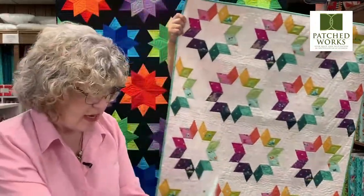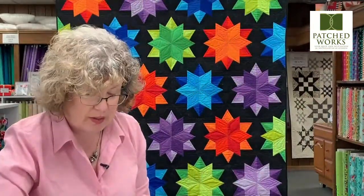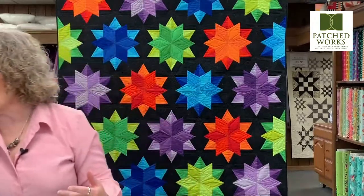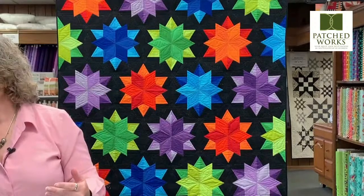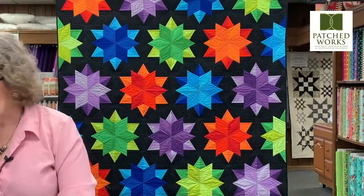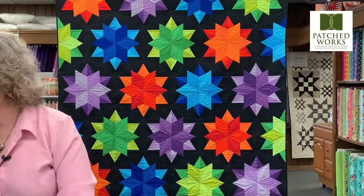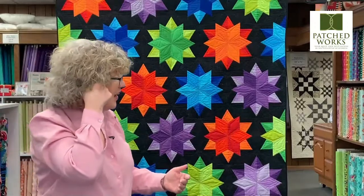Then we get into some alphabet soup. Currently Julie Herman is doing an alphabet soup quilt along. Now, if you don't follow her YouTube channel, you will want to make sure to check that out. So I'm including a link here, and she has tutorials for a lot of the stuff that she's doing.